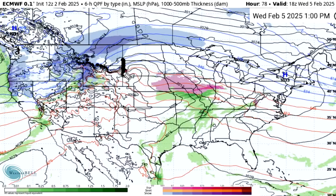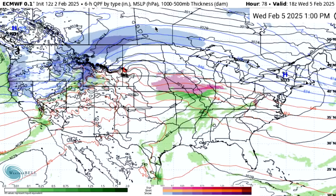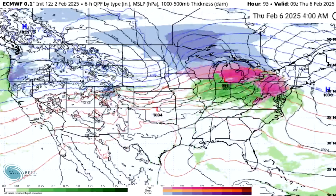And we do have a low here between Wyoming and South Dakota there, but I suspect we'll see our own low kind of develop throughout this storm here in a minute. But because of this low out west, we do actually see snowfall really taking form still for the Pacific Northwest, Northern Rockies, and now kind of extending into some of the plains as well. Again, Wednesday the 5th there.